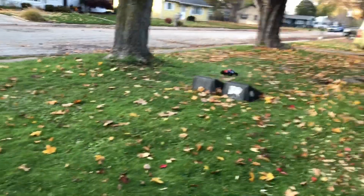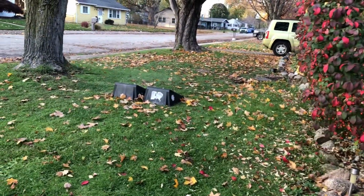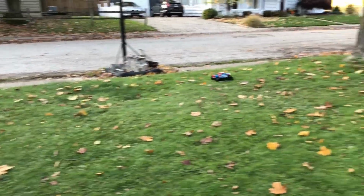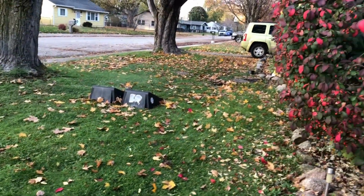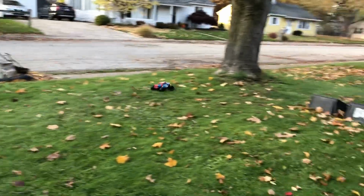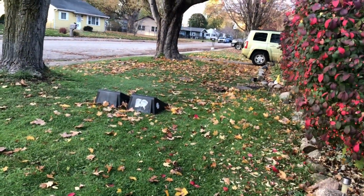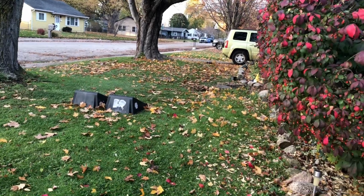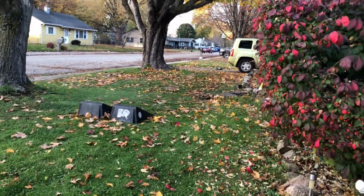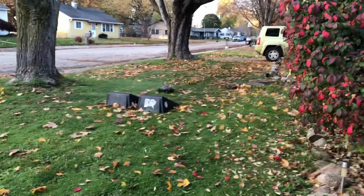Believe it or not, some of these smaller scale, short wheelbase trucks, if they're too fast, then they get out of control, then they're not as fun, in my opinion. That's my opinion. They're flying like the big boys.